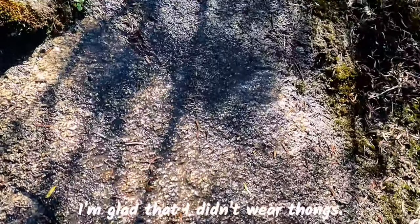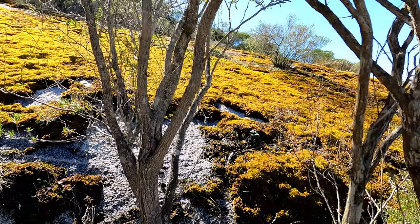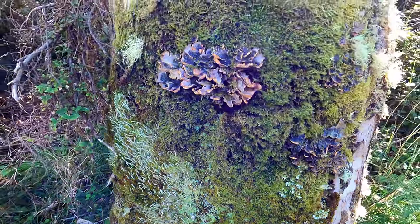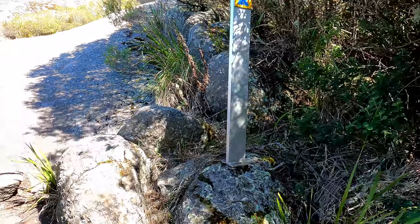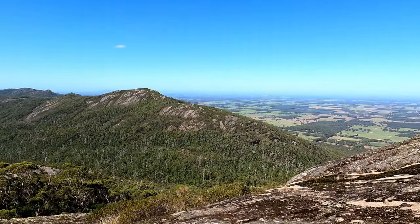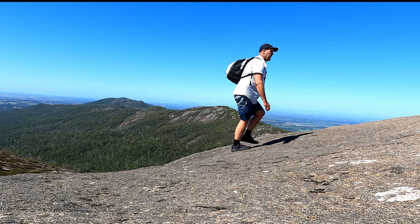It's a bit wet here. Have to mind the step a bit more. I'm pretty sure I'm getting to the top. Oh, that's a good sign. A sign. Well, nearly there. Nearly there.